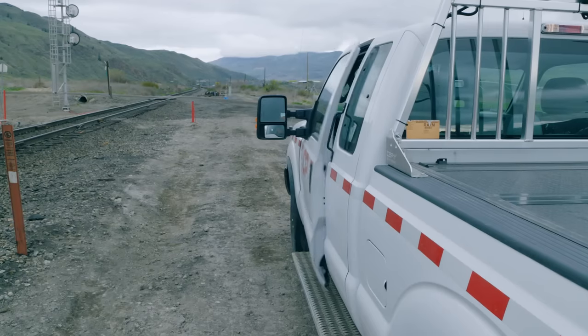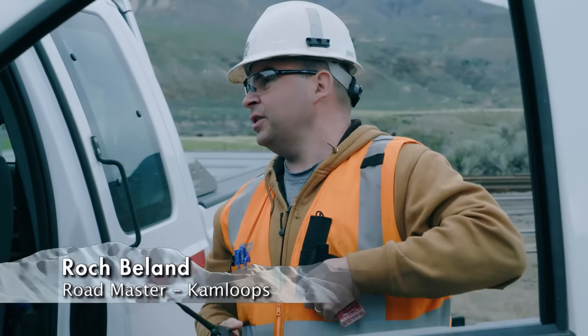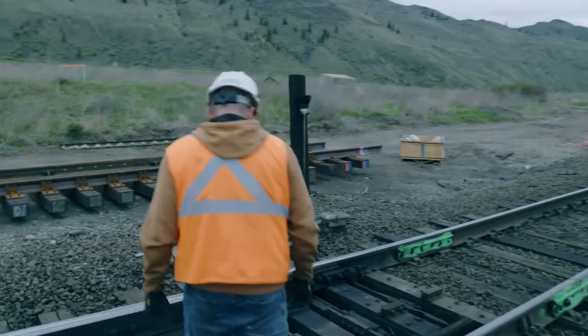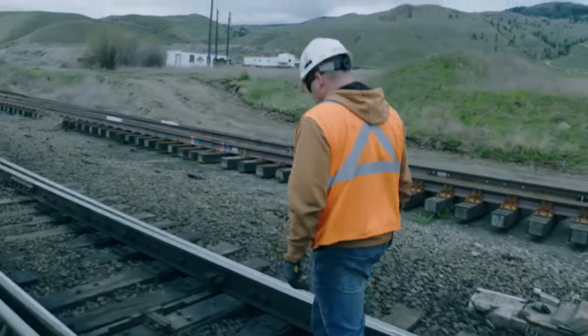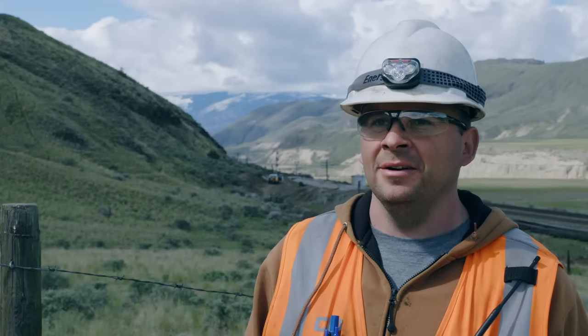140 kilometers west at the Semlin West Turnout. Well, might as well go and walk the switch. Roadmaster Rock Ballon is gearing up to swap out a 60-meter section of rail that allows trains to change their route onto another set of tracks. This switch has given us nothing but problems all winter. We run a lot of trains on this track. It's tired.